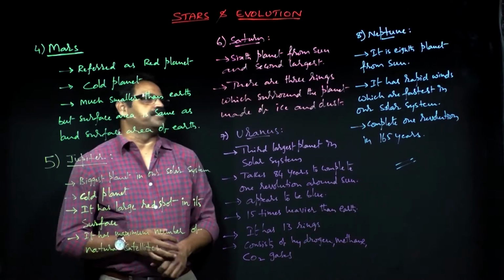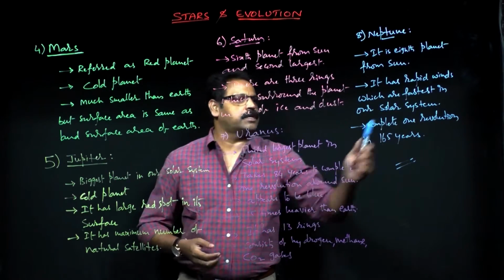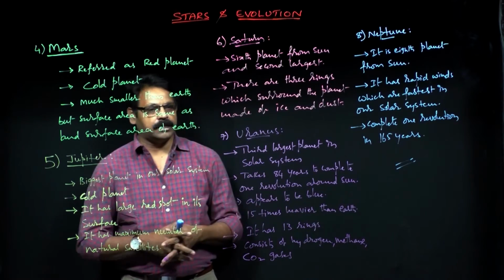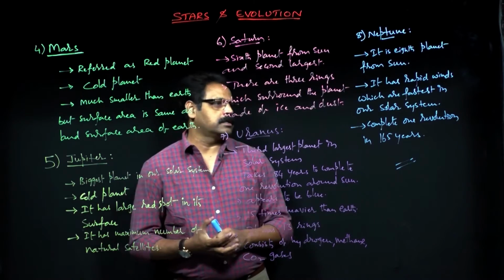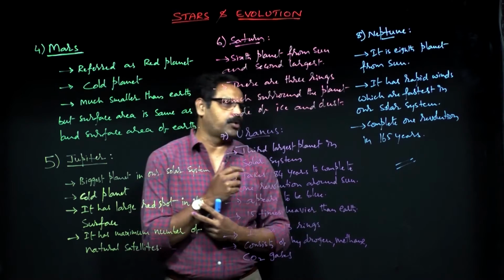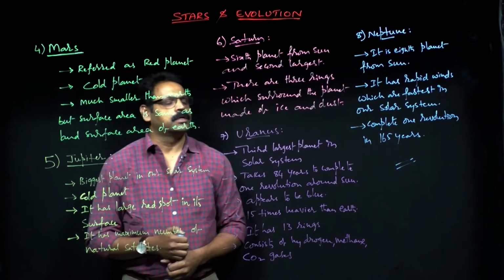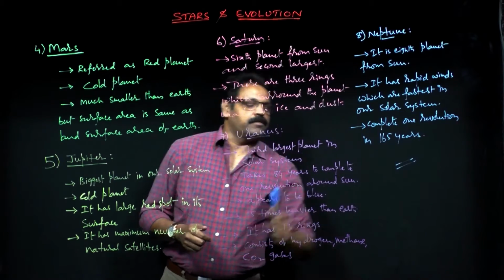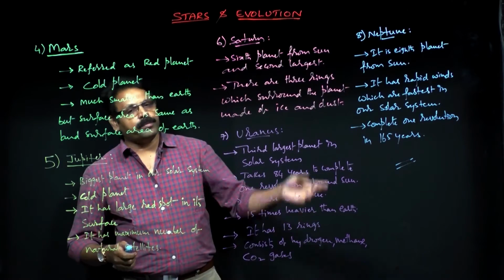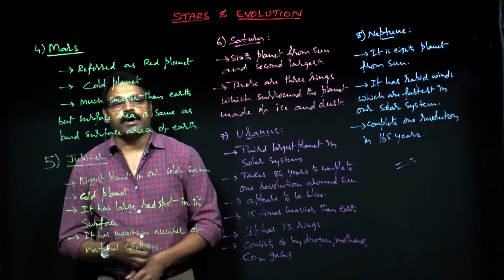And next comes Neptune. This is the eighth planet from the sun. This is the last, and it has rapid winds which are the fastest in our solar system. Generally winds blow on the surface of every planet wherever an atmosphere is present. As I said, the universe is made of gases and material bodies. On Neptune the fastest winds in our solar system are observed, and it completes one revolution in 165 years. As the radius increases, since it is far away from the sun, obviously it takes more time to complete one revolution.